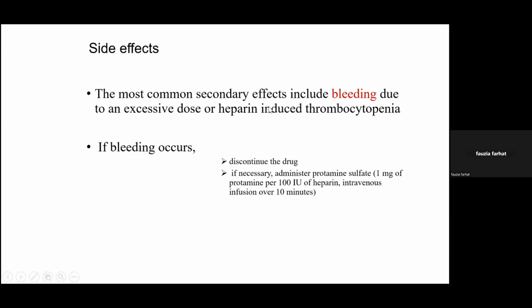Coming to side effects, the most common side effects include bleeding or heparin-induced thrombocytopenia. HIT is of two types, type 1 and type 2. Type 1 is non-immune mediated and type 2 is immune mediated, that is due to antibody formation against heparin platelet factor 4 complex. HIT usually presents 5 to 10 days after heparin initiation. However, there is an entity called delayed HIT that presents beyond 2 weeks of starting heparin.